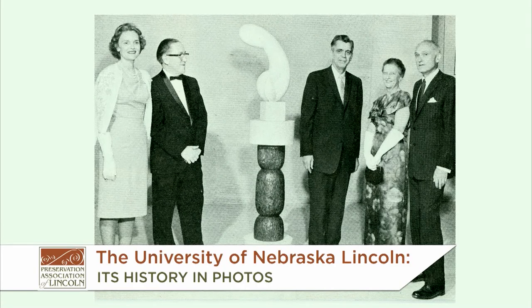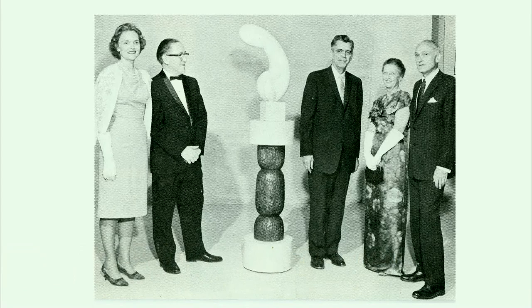Hardin was chancellor when Sheldon opened. We have Hardin's wife, Mrs. Martha Hardin, Norman Geske, the chancellor, Mrs. Sheldon, whose husband and sister-in-law donated the funds for Sheldon. And of course, Philip Johnson, who is the architect of Sheldon, looking tortured. He apparently arrived, but Norman Geske told me once he was a nervous wreck. He was really uncomfortable with public speaking. And Princess X in the middle, right.